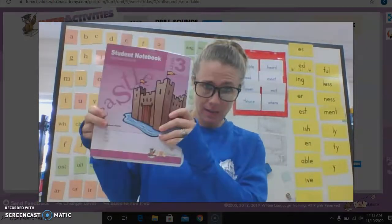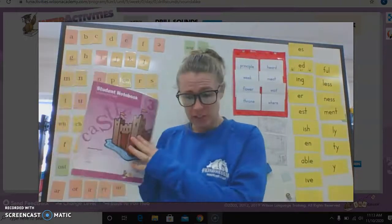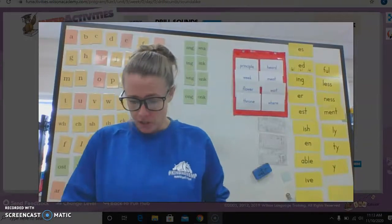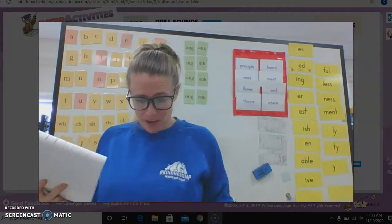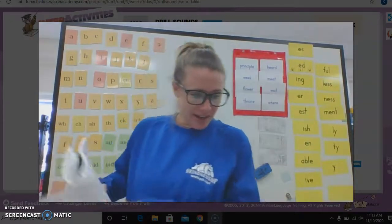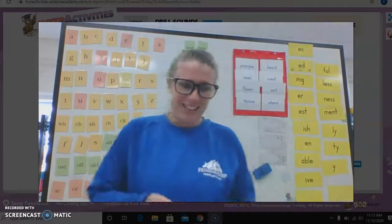When you get stuck on something, look it up in your notebook, especially spelling options and trick words, sound alikes. Look in here to help you. Just pause whenever you need to. Okay, great. So you have your paper, you have your pencil to write with. Let's go ahead and do some of the sounds in words. Okay, let's start with sounds.